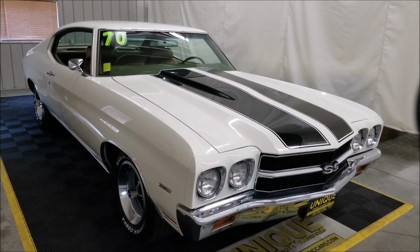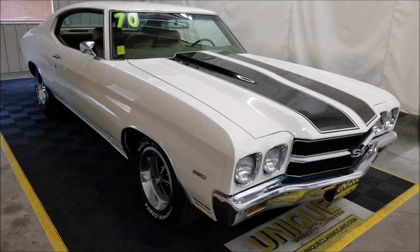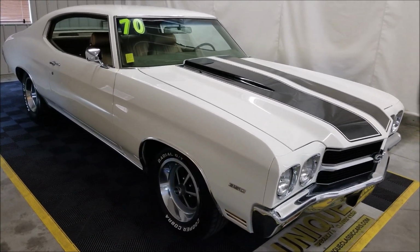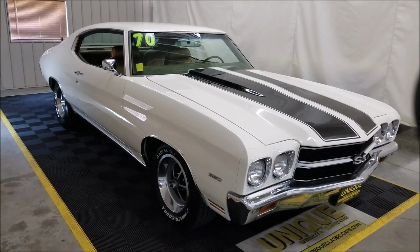Wanted to get a different classic to take to shows, cruise-ins, roll-ins, what have you. Like doing business with us, and we liked the car that they had purchased. Weren't afraid to trade it back in, so here we have it again.